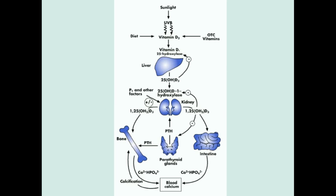So this is the physiology here. It's very complex, but if you look at each step, it kind of makes sense. So you can get vitamin D in one of two ways. You can get vitamin D in your diet, but you can also get vitamin D through exposure to sunlight, and that's through the UVB radiation.